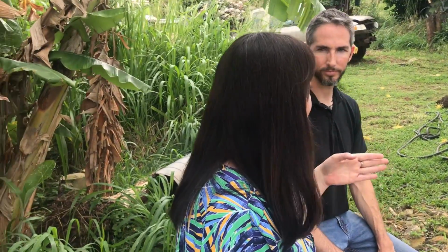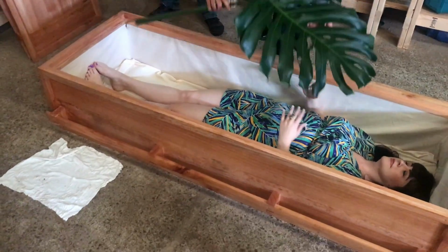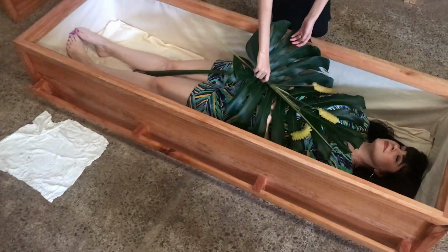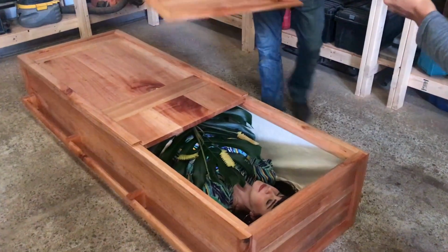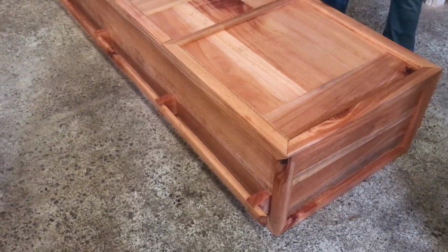And you actually offer for people to come here and climb in the casket. Yes, we do. How many people do that? I don't think very many. Yeah. They should! What is the experience like when someone gets into the casket for the first time? It's pretty meditative. It sounds dark, but once you get in there and experience it, it's a quiet time to reflect.